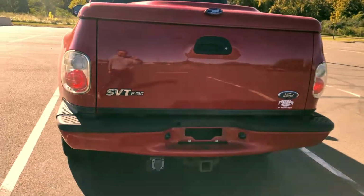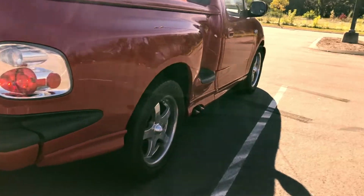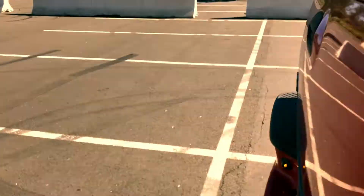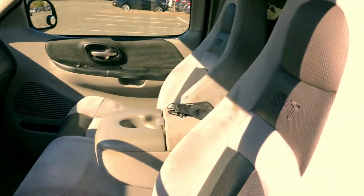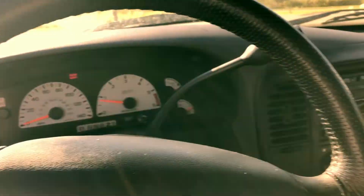I'm really excited. I know you guys were sad when the Lightning was sold, but I had to get a new Lightning. Side exhaust, and the interior is just so much nicer than the 99 I had. It's locked. Let me show you guys on this side. It's just pristine interior here. Steering wheel, gauges, everything. It's just amazing.